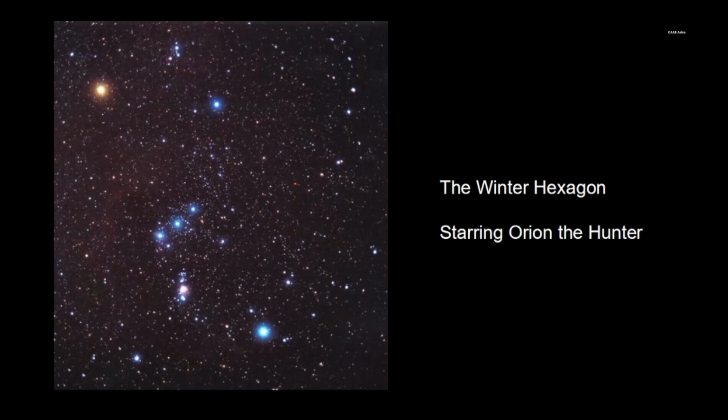When you're tracing out the winter hexagon, my goal in this is to get people to go out and look at the stars. And I know we've got bad weather, like next week's supposed to be cold and rainy all week. But after that, the moon should be out of the sky, and maybe it'll get clear and warmer.